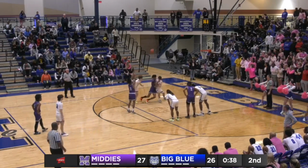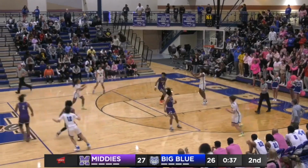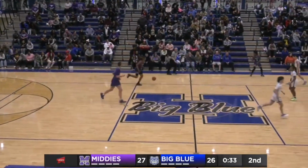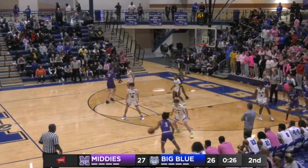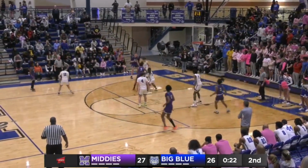79% shooter at the stripe. He lets fly on the bonus. No good. And it's a 1-point lead for Middletown on a 7-0 run. Holden just throws the ball away. Middies got to think one shot with 29 seconds and the lead. Maldonado puts on the deck to Jamison. They look inside.